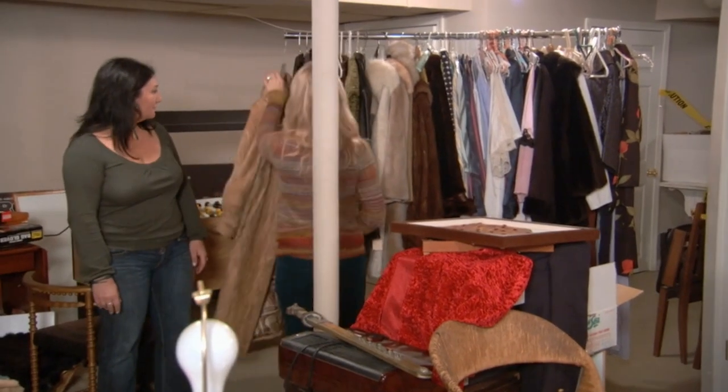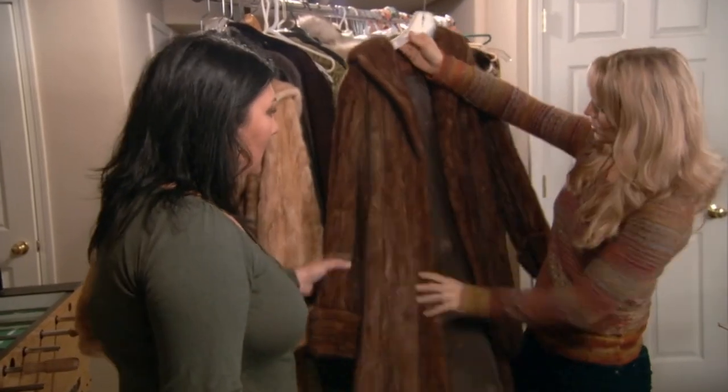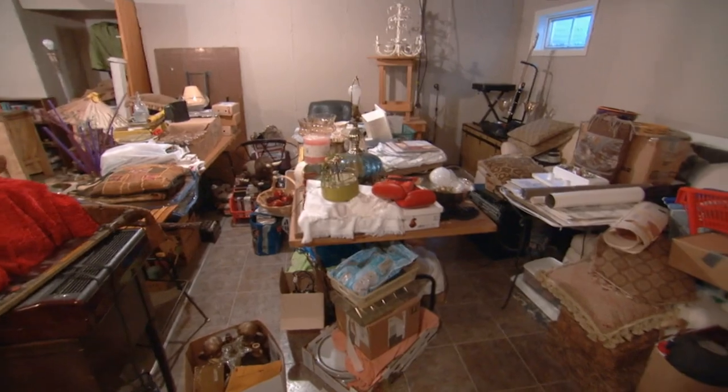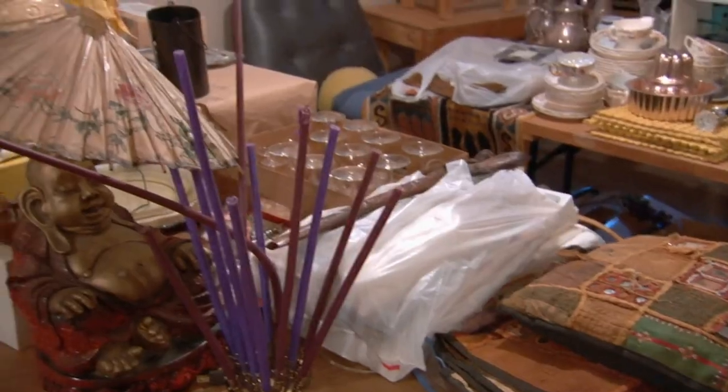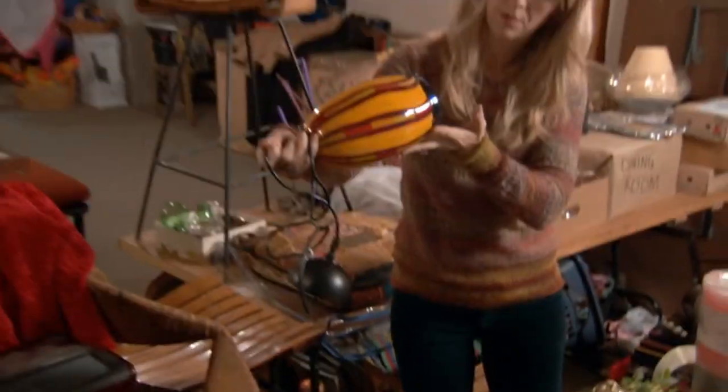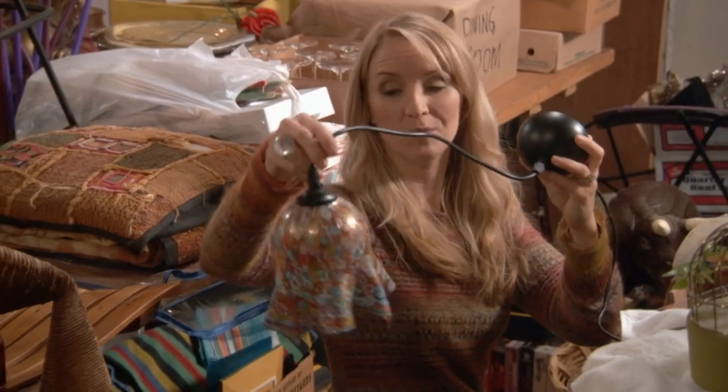Did you go through a fur phase? Yeah. You've got some gorgeous ones. They're all truly from different eras. Okay, what other treasures are buried down here? Well, there are a grouping of Italian pendant lights that my husband and I had commissioned when we were in Italy. Okay. And they're all different. They're all different? There's a lot of work that's involved in making that.